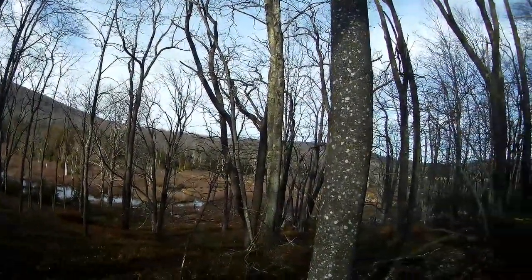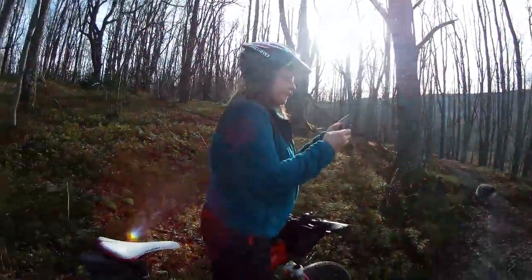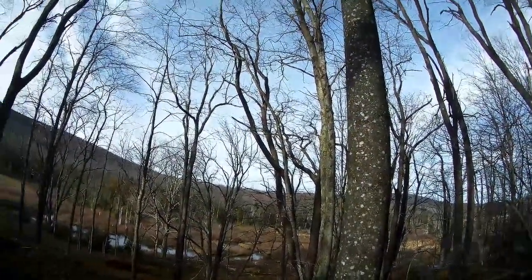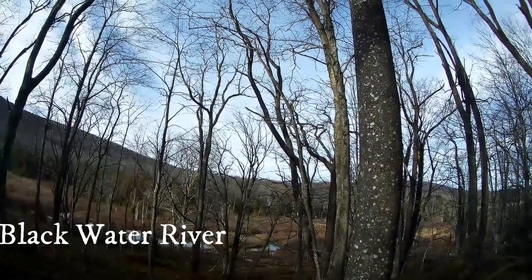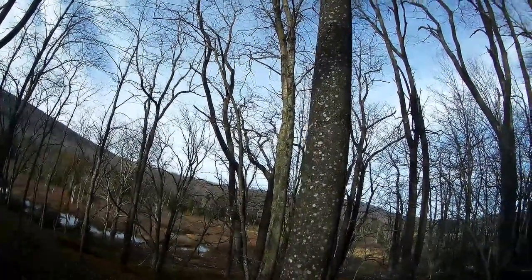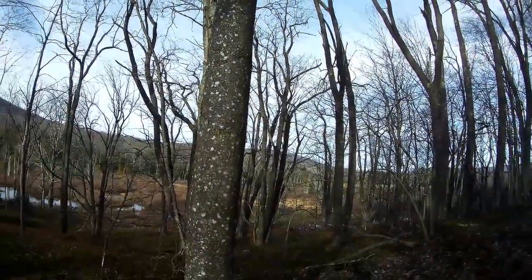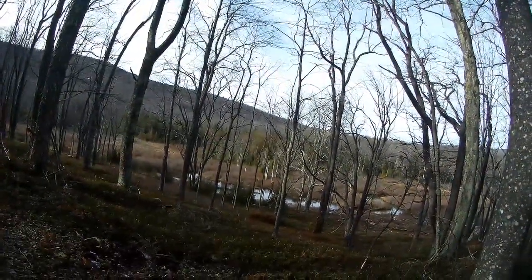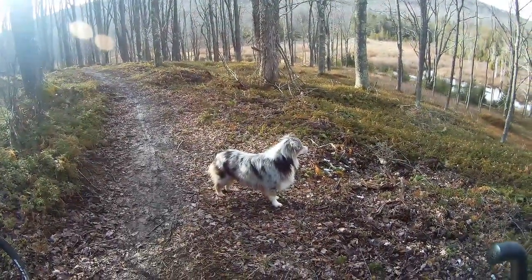This is some of the water that creates the Blackwater Falls. The Blackwater Falls obviously comes from the Black River. It runs through the valleys and picks up all the sediments from the swamps and stuff, and that's what gives the water the black tint. This is the headwater. Timber's not impressed.